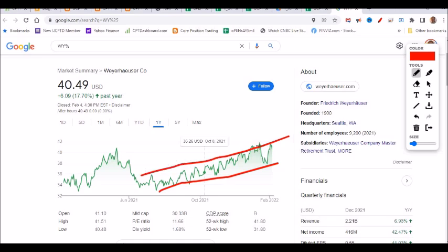And with it trading near the top, well, at this point, I don't want to get involved with this stock because it's trading at the top. I buy the shares, I write the covered call, chances are it's going to fall to the support line. So I'm going to hold off on WY. But what I'm going to do is write a calendar entry in Google Calendars. 1 month from now, I want to look at WY.